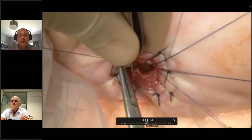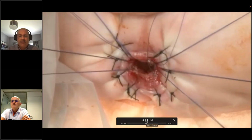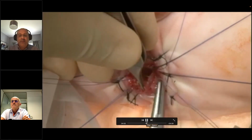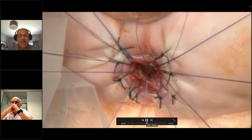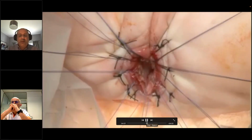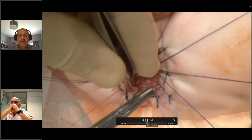So the sutures at the bottom are important. You've got to get the right depth. If you take too much, you'll take muscle and it will make it too painful. You'll probably disrupt the orientation or configuration of the canal. So you have to avoid taking huge bites there.